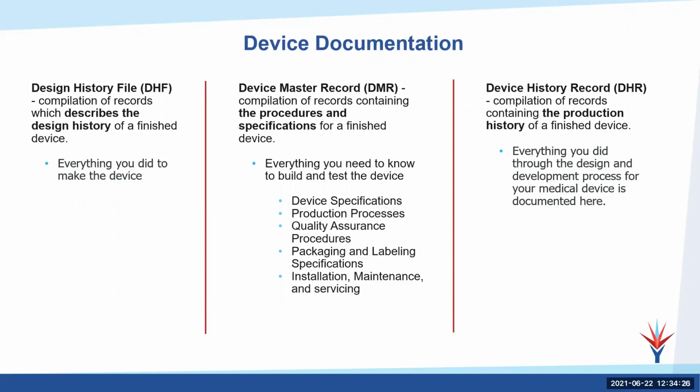So the design history file is important to be able to show everything that you did right up through the final decision of this is what the product looks like. It is one of the most critical elements, but it's sometimes overlooked until you get that prototype and you've tested it and you go, it works. And then trying to create that historical evolution to that point becomes a little foggy.